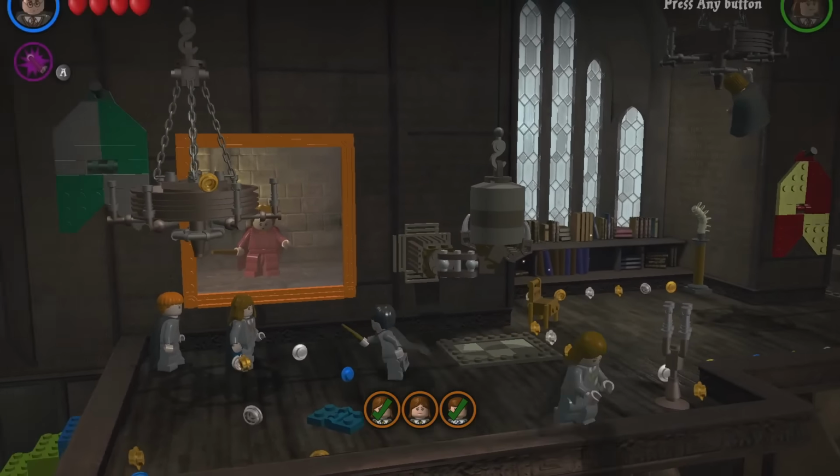Oh, and we want to use Scabbers, I guess. Okay, Ron, you need to send out Scabbers now. Scabbers, go! Okay, let's go through this maze over here. I guess it's not really much of a maze. Okay, it's a little hard to control. Okay, let's just go up like this. Now, do we want to twist this? Okay, you can push that in.